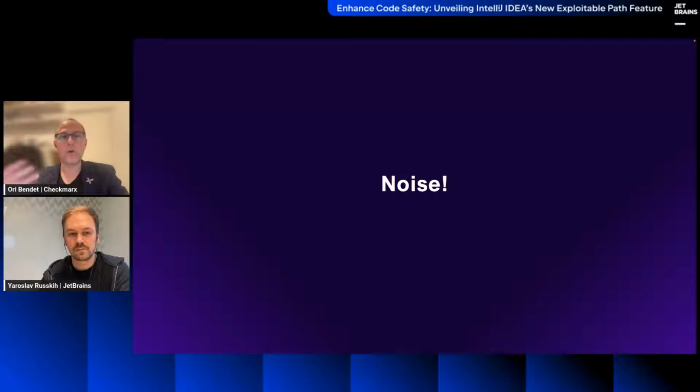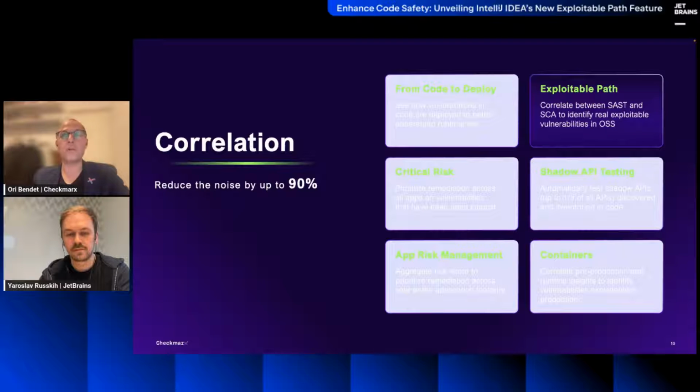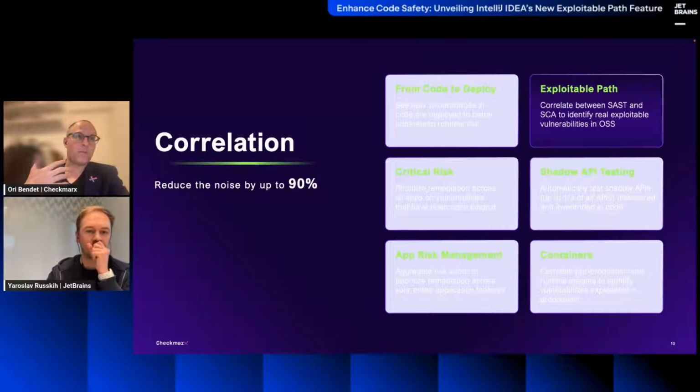Now, do all 60 vulnerabilities have the same importance? Probably not. And this is where things get messy and where noise becomes the number one enemy of application security. Now, what can you do or how can you help filter the noise? By correlating, which means that by taking different parts of the application and the findings that the tools provide, you are able to provide new insights. So you are able to reduce the noise by 90%. And today we are going to talk about exploitable path and why it's really important for you as developers, that it can help you reduce the noise of your open source vulnerabilities by probably 80, 90%.